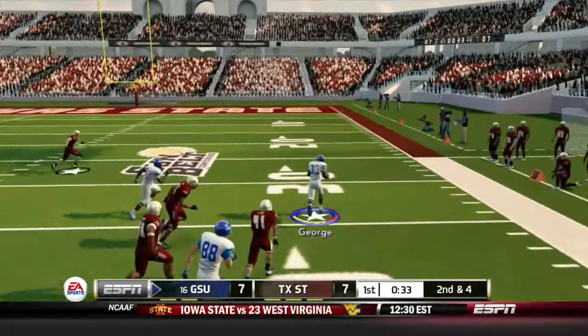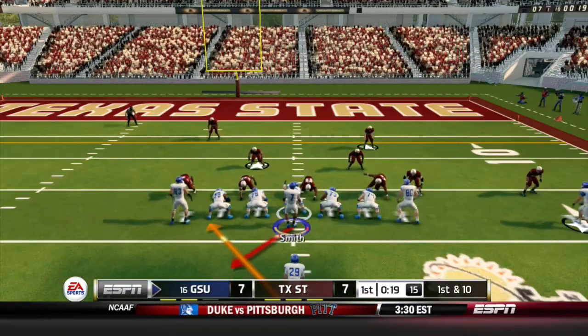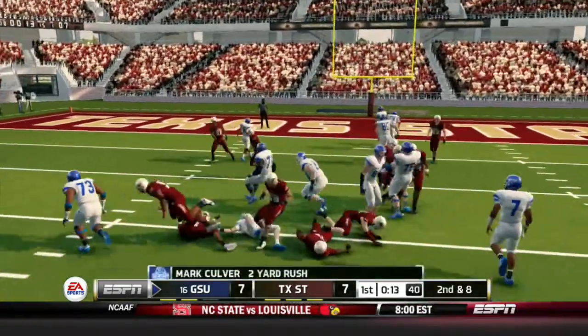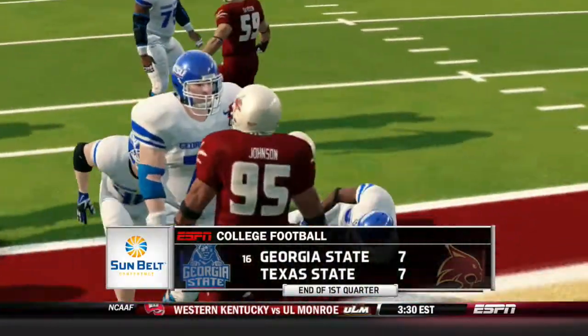2nd and 4. Handoff to Lamont George. Down the sideline he goes. Tries to put the juke move on, but cannot get by him. 32 yards inside the 20. 1st and 10 now. Smith will hand off to Culver, and Culver will be stopped for a short gain of 2. And at the end of 1 quarter, this game is tied up at 7 apiece.